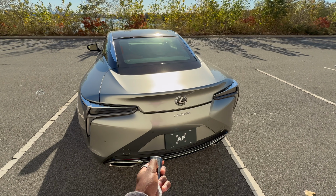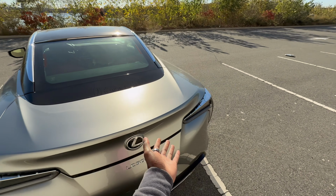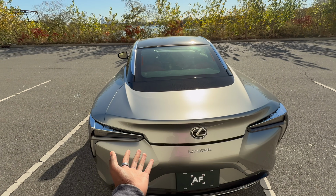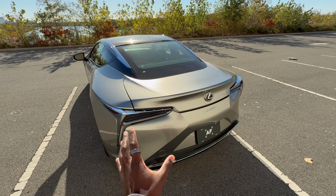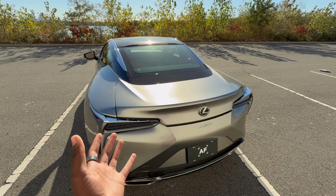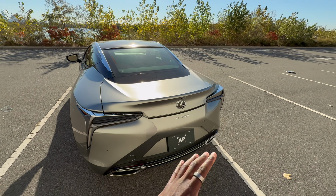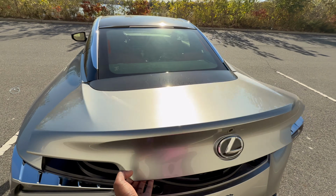Let's talk about one of my few gripes with the LC500H, is that you don't get a powered trunk opening, which is kind of crazy. If this were a McLaren that was all about weight savings and being as light as humanly possible, I'd understand. But this is a luxury grand touring car that weighs well over 4,000 pounds. And so not having a powered trunk is kind of crazy.